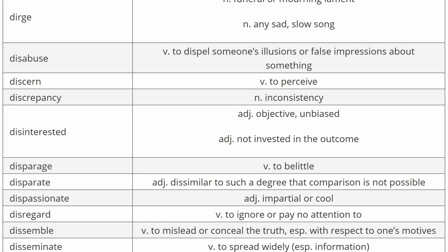What do they say? To dispel someone's illusions or false impressions about someone. So they might have an idea that you think is wrong, like an abuse of their mind, and you're disabusing that. You're taking away that wrongful notion, that illusion. Quite an interesting word, quite a hard one. You might want to take some time to think about how you'd use that, or look up more ways to use it in a sentence.